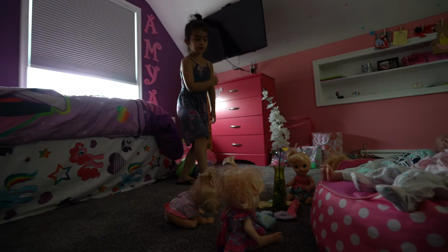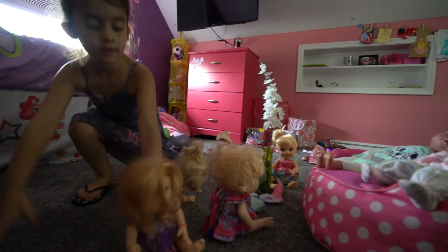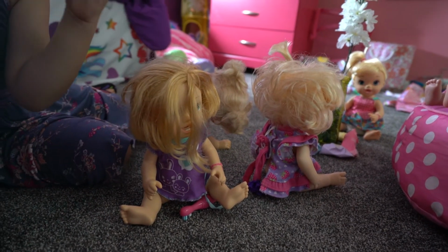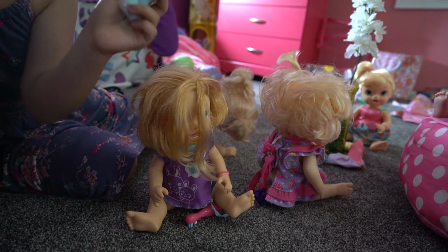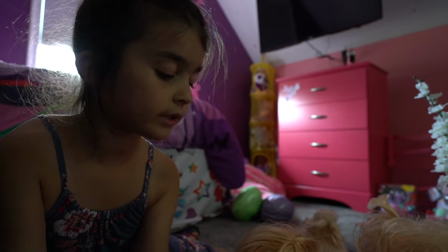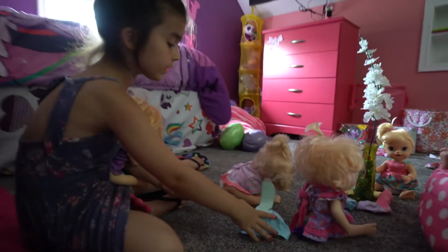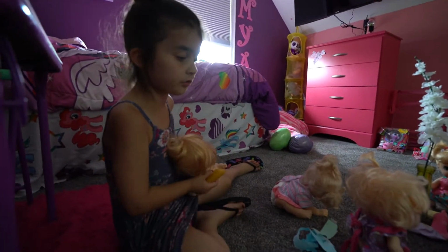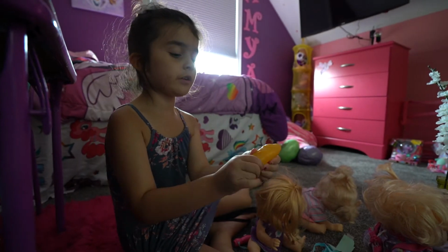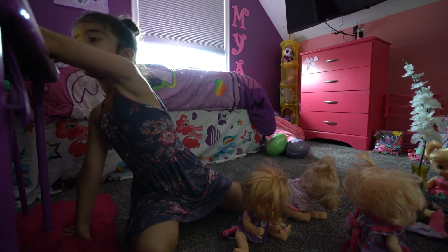Now we're going to open up Annie's. Annie gets her present. And I made these. I got a piece of paper and I wrapped it up with tape. So I know what's inside all of them. Seems like these are all different kind of foods. Oh, this one's a bread. And it's squishy. Now it's time for her to go to bed.